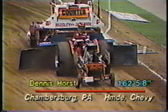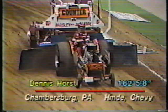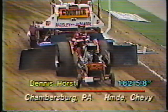And he gets a pull of 162 feet, 5.8 inches. No more practice. We've seen the run. Well, here are the standings as we have them right now. His running mate, Brad Shively from Millmont, Pennsylvania, is in the lead at 206 feet, 11.9 inches. Peters is in second at 195 feet, 0.7 inches. And now Denny Horst is going to come back at 162 feet, 5.8 inches.